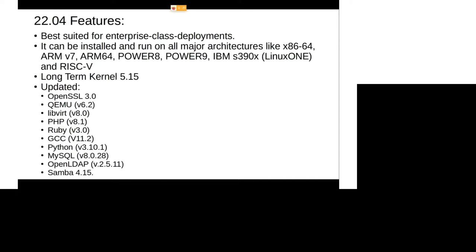There are release notes if you want to see more, but I'm not sure this was somebody's version of the features. Best suited for enterprise class deployments. I think he was talking about the server at that stage. It can be installed to run on all major architectures, and they quote these ones, which I quoted before. Long-term kernel. The kernel will start off at say 5.15.1, but in 2 years' time it might be 5.15.20, right? So the 5.15 stays with this release, but the point versions come after that.